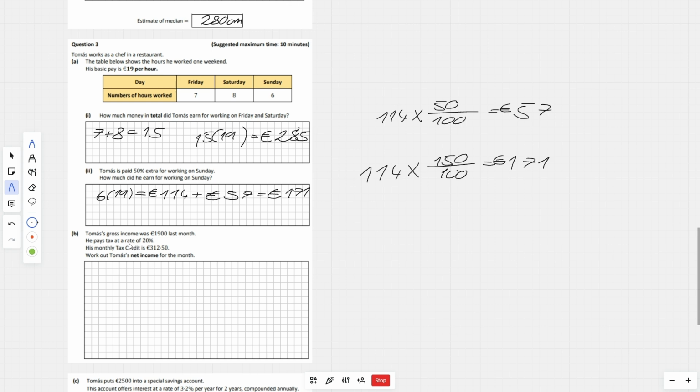Okay, then for part B. Thomas's gross income was €1,900 last month. He pays tax at a rate of 20%. His monthly tax credit is €312.50. So we have to work out Thomas's net income for the month.